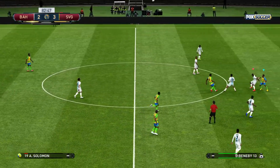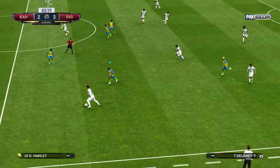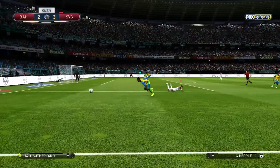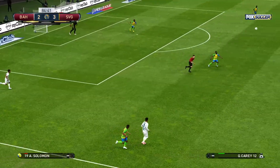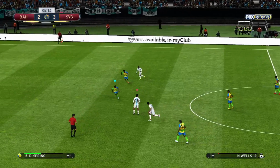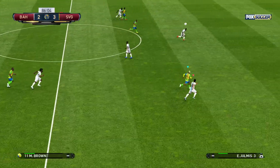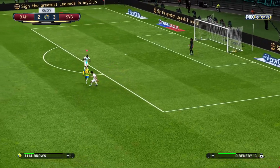Less than 10 minutes remaining. Sutherland, no, Heppel. Sutherland as well. Keeps it in and plays a dime. Well, it wasn't a dime, was it? Wells to Carey. Quinton Carey tackled. Hamlet tries to play through Mark Brown, once again using that burst of pace he's got, but Julmis was equal to it this time.